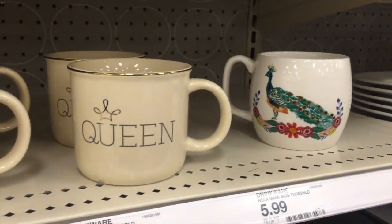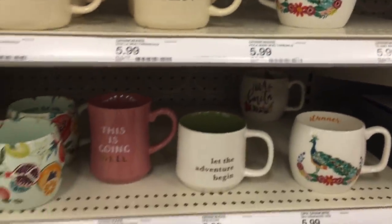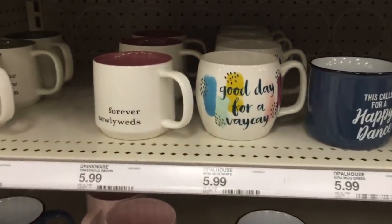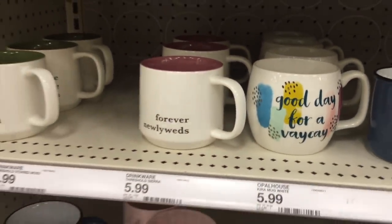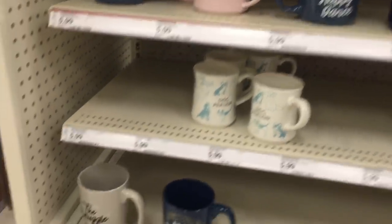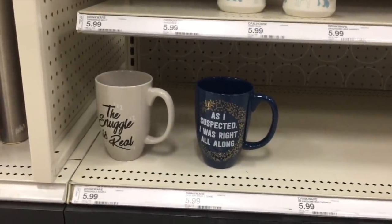A peacock? Is this a joke? Why have I never come down this aisle before? Today's a good day for a vacay, son. Yeah, it is. What the crap? A dog person down there? As I expected, I was right all along.